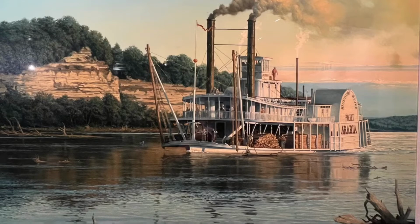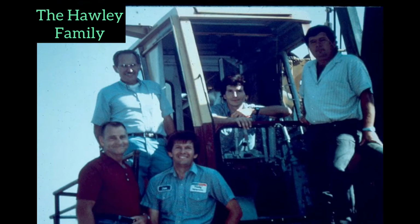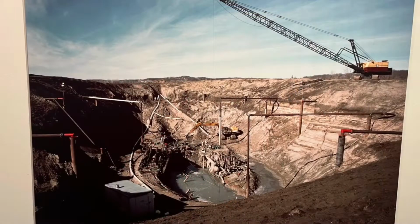Today, we are going to be talking about a steamboat that sank in 1856. It was found 45 feet underground in a Kansas cornfield in 1985. One family and several of their friends lovingly excavated this wreck for years and at unbelievable personal expense. And what they found was unbelievable.